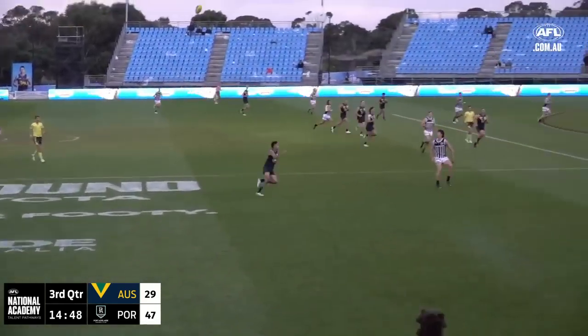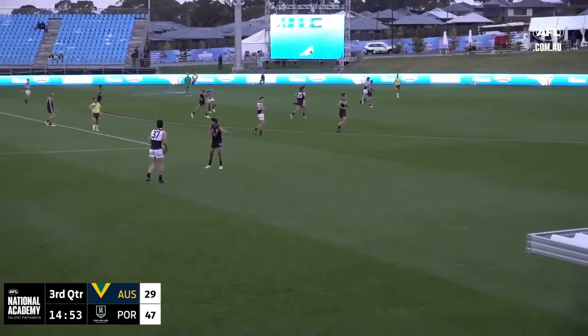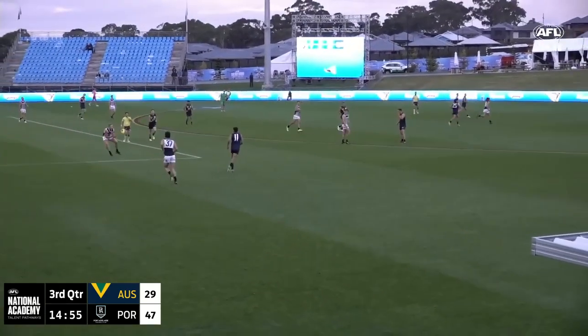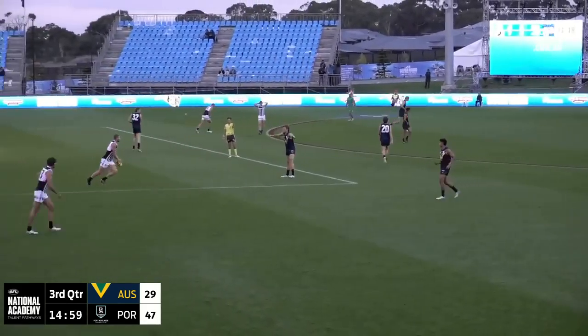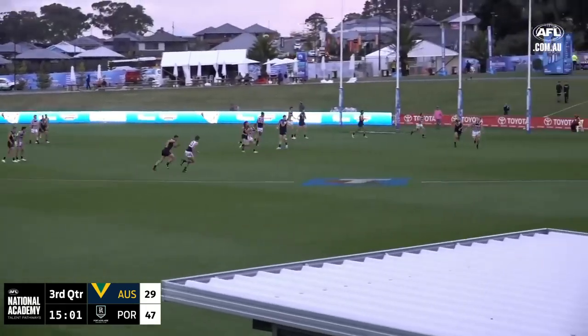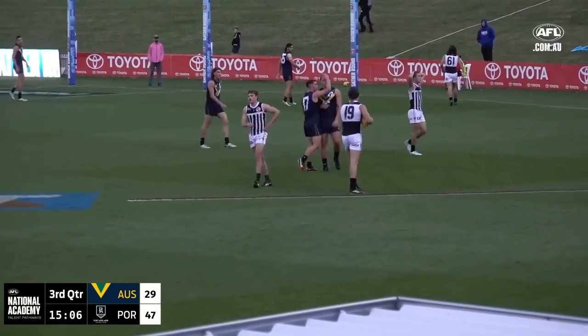Jackson Lee. Chipping ball over the top. Tom McCallum, option inboard. Just gets the 15 for Cleary. Tom Cleary being solid down back, and a lead was presented by Georgiades.